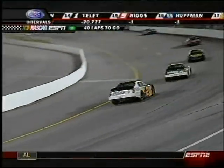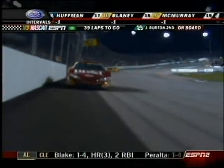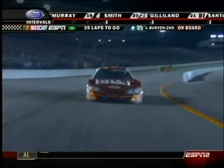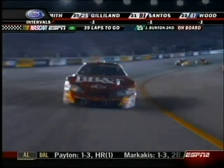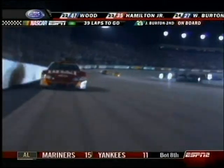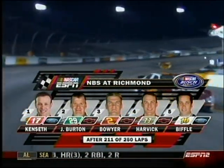Well, here's two issues for you. This is the longest green flag run we've had all night. With 40 laps to go, now the question becomes, when do these guys have to stop for fuel? We'll answer those questions when we come back here to Richmond International Raceway. At 39 laps, Kenseth and Burton have both won this year on the Busch Series, as has Clint Bowyer, who's in third, and of course, Kevin Harvick.